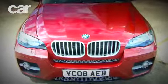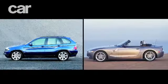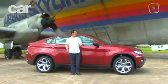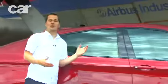Well, imagine what would happen if BMW took half of an X5 off-roader and cobbled it together with half of a Z4 sports car. No, I mean the other way round. And this is what they've come up with. This point here is like a no man's land. That direction, plain old BMW X5. But with this car, it's all about the back end.